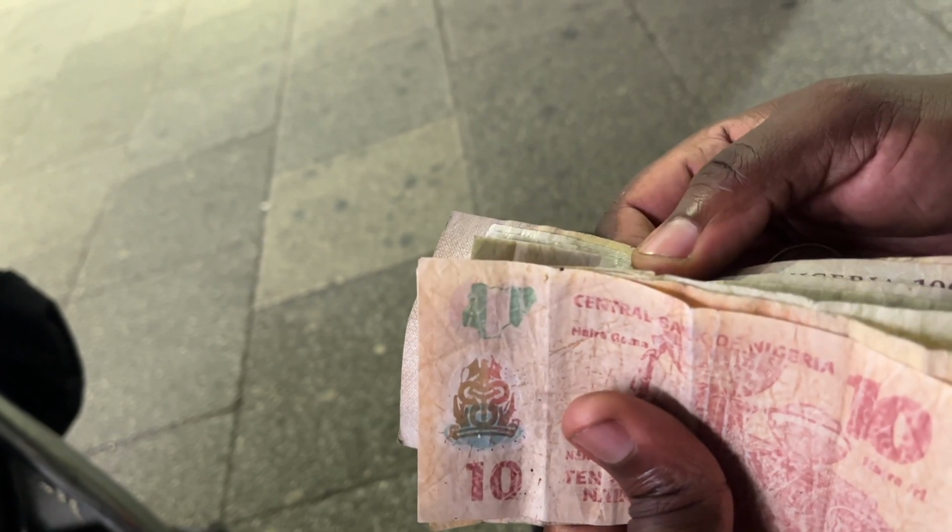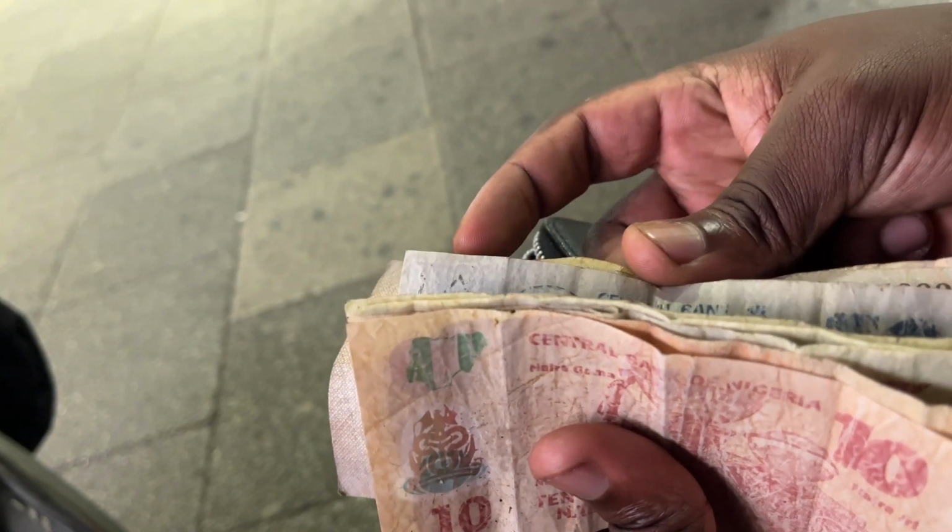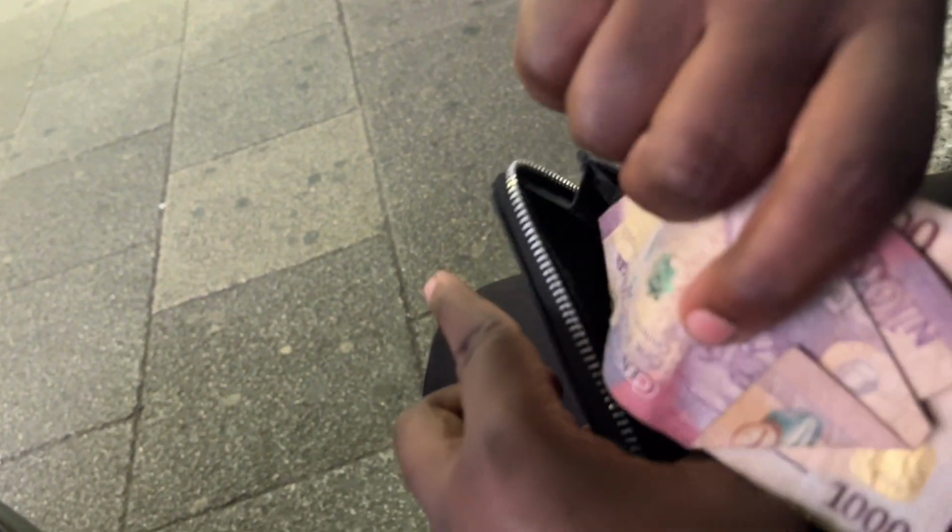All those immigration people at the airport that were even disturbing us for money. Maybe I would have given them the money. Maybe I emptied my pocket for the other one. I didn't know I had money in this wallet. I couldn't even find the wallet.